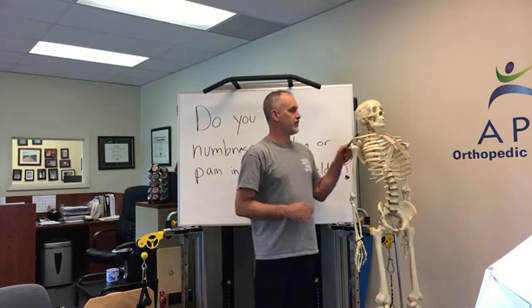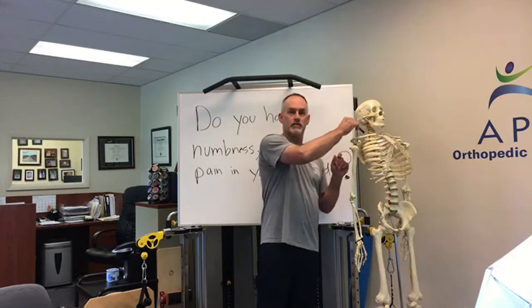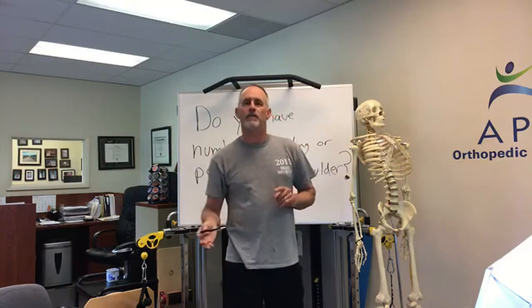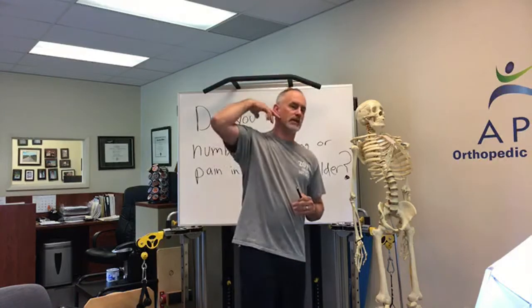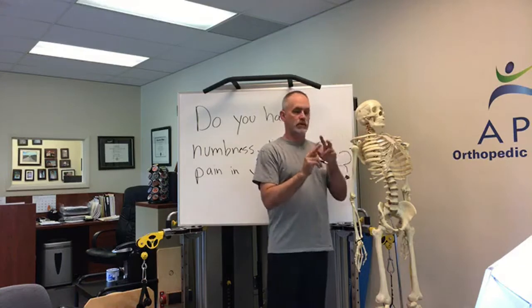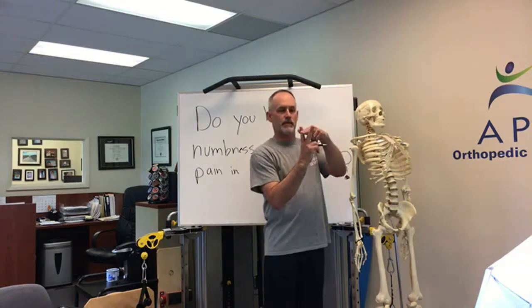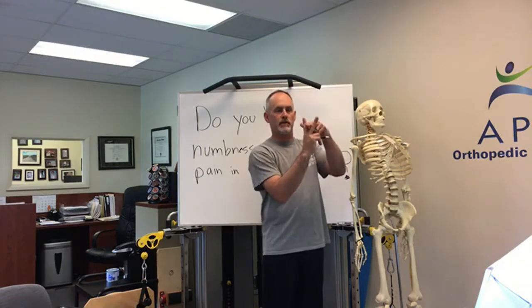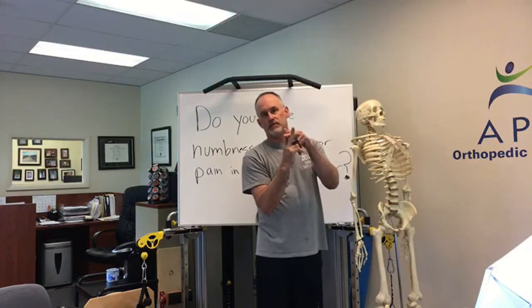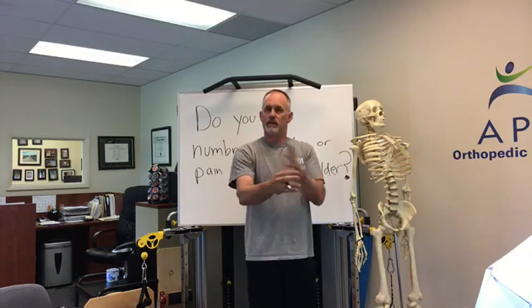So this is the thoracic outlet area, and we talk about the thoracic outlet. There are three sites where you can have compression of the nerves and vessels that come off the neck. The first is the scalenes. There's a series of a few muscles on the side of the neck, right through here, and the nerve comes through between the muscles. These two muscles run vertically right here, and they compress the nerve structures in that region, and that can give you some of that numbness and tingling.